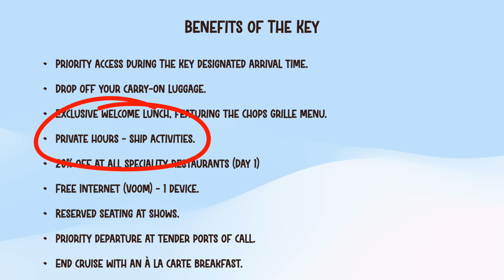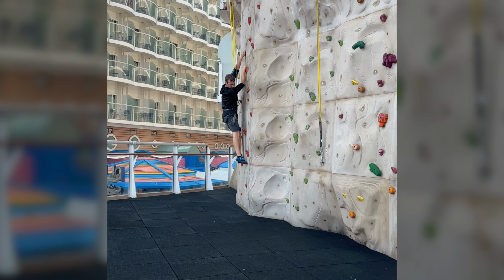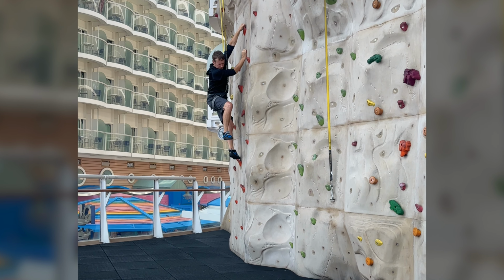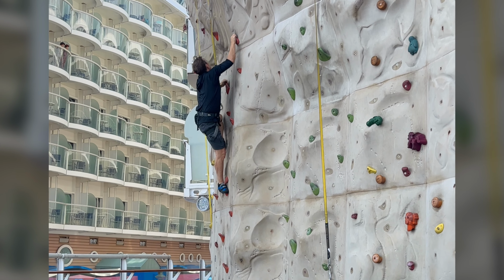The next one up is the private hours for the ship activities. So depending on the ship you're on, for example, the Royal Caribbean ships have rock climbing walls. It's their thing. Which means you will have private hours for the key participants to go rock climbing, and no one else can do it in that time period, just the key.